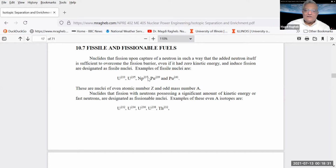So if you add an extra neutron to the nucleus, these isotopes become unstable and very immediately fission. Hence, we call these isotopes, the odd-numbered isotopes, the fissile isotopes. That's a terminology or a taxonomy. Other isotopes can still fission, but they cannot fission with a zero energy neutron. Just adding a neutron to any of these isotopes would split it into two parts.